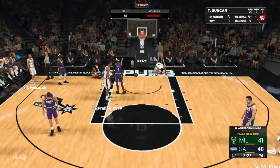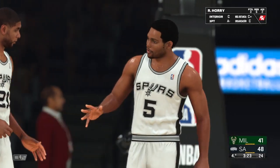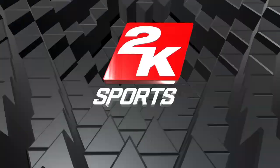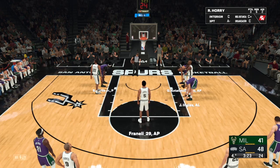So it'll be two free throws. He was fouled in the act of shooting. Man, the defender really went after him. First team foul. And a moment now to quickly take a look at the offensive approach for the Spurs.